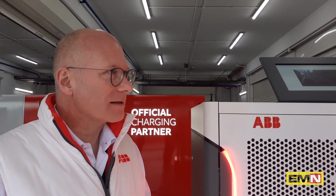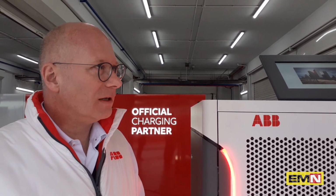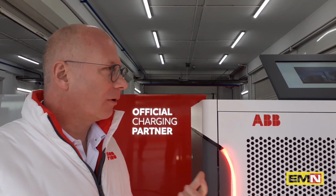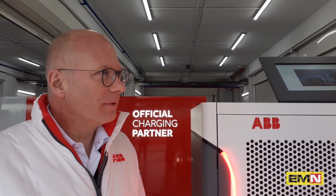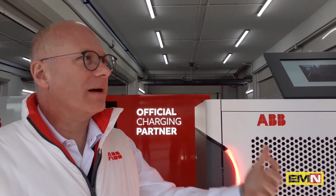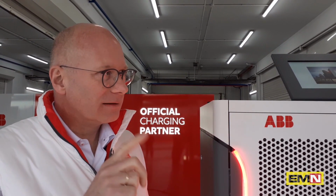And now these new Formula E cars with Generation 3 have a new battery technology. And of course, there is always communication between the battery and the charger. And we call that interoperability. And of course, we worked on the interoperability of this new battery with this charger. And so, tick in the box.